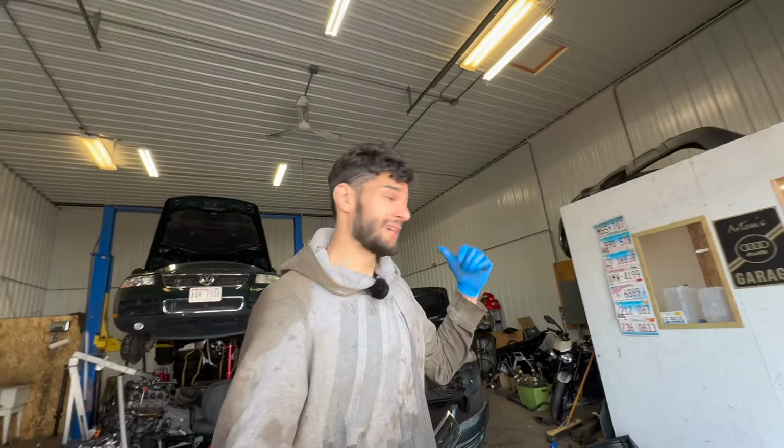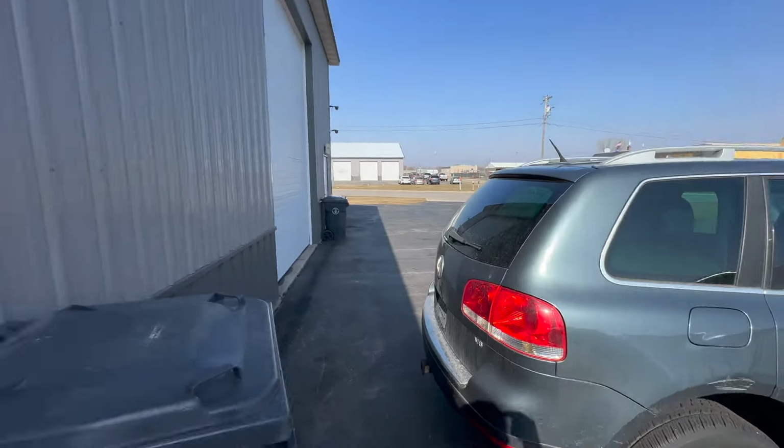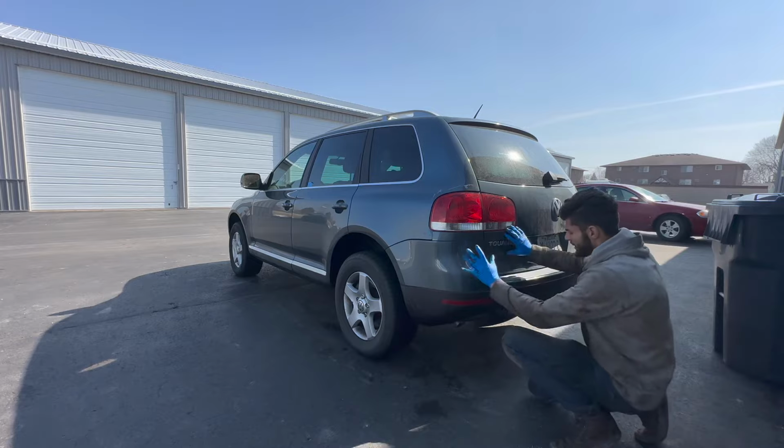We're going to get back to it in just a little while, but this car here was actually run and drive from Copart, just like that one was supposed to be. And it was crashed from the rear. It had a pretty major impact right here.